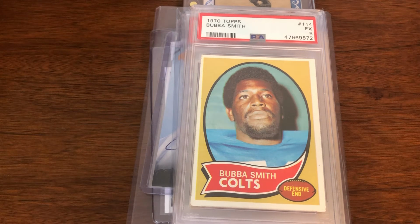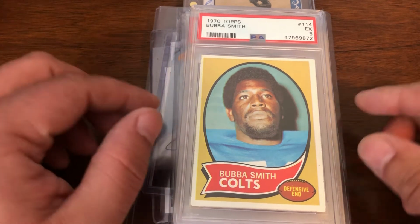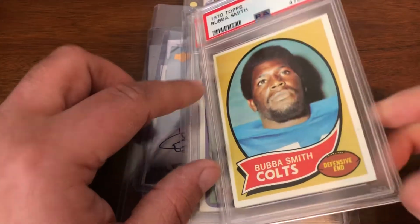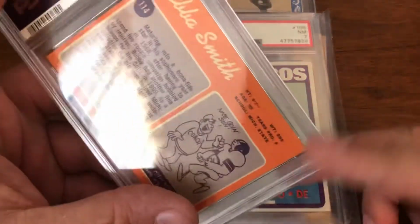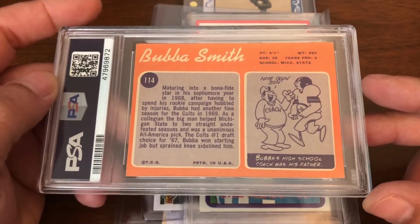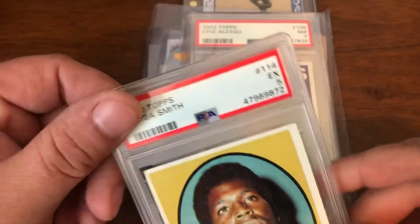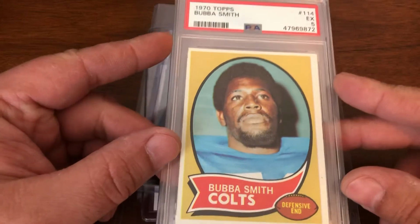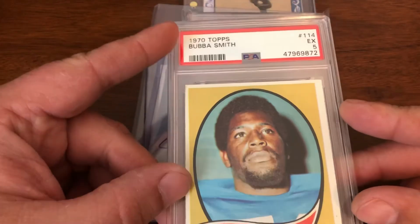If you're still wondering who he is, you might recognize him by the name of Hightower, Moses Hightower from Police Academy. Before his acting career, he was a professional football player, primarily with the Colts. So this popped up for $15, I think it was. So I figure, just as a matter of nostalgia, I'd pick up a Bubba Smith rookie card in a PSA 5.